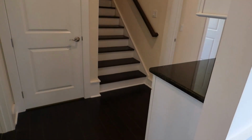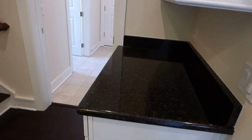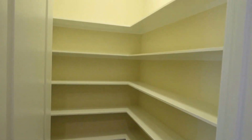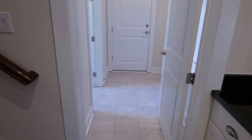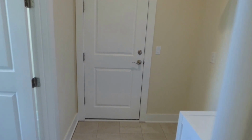This little side area here is just beautiful. You have a little pantry area here, a butler's pantry with some extra storage for your kitchen things. Your pantry is over here with the traditional wooden shelves. We have some under stairway storage right here. You can't have enough storage, ladies and gentlemen. And out here is our walkway to the garage.